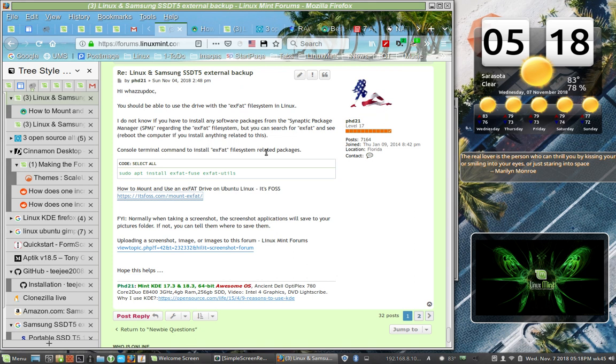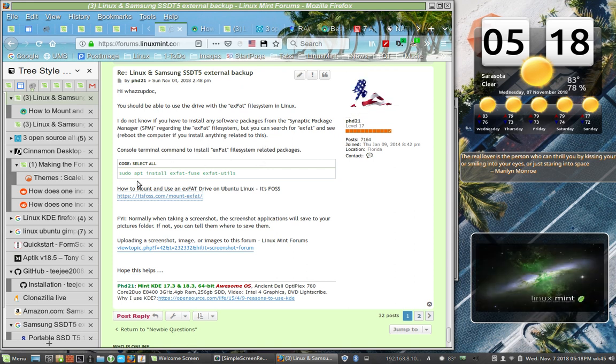And it works fine. But while you can also install those packages, the extended FAT, the exFAT packages, either from the software manager or Synaptic Package Manager, or from the console terminal. And the instructions for that are on the Linux Mint forum, which I will link to.